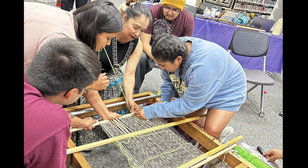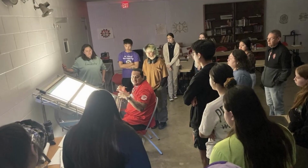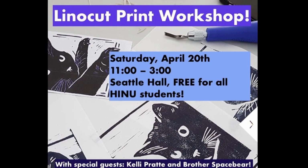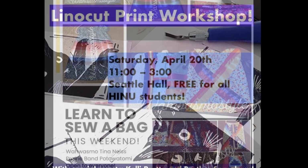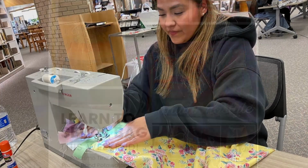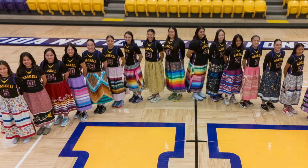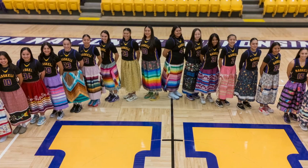We invite guest speakers to come talk to the students about weaving or beadwork, ledger workshops, printmaking workshops. They're given opportunities to learn how to make dresses, skirts called ribbon skirts. We give them the material to do this and they can work on it. For our young men, we have drum making workshops so they can learn how to make a drum and then learn how to sing. It really depends on what the student is seeking.